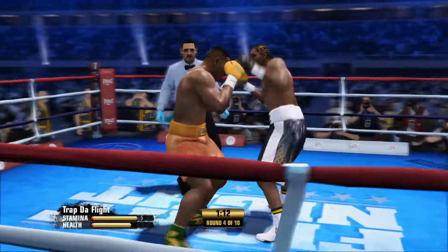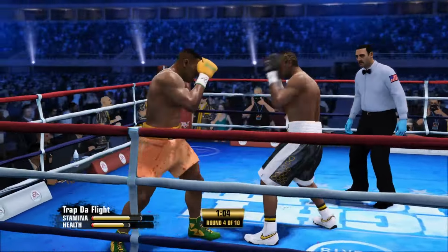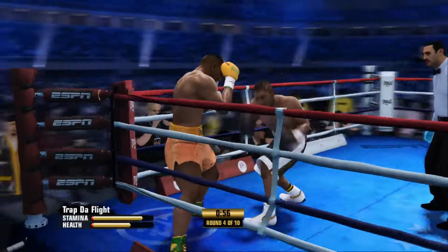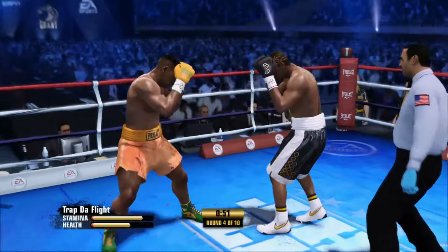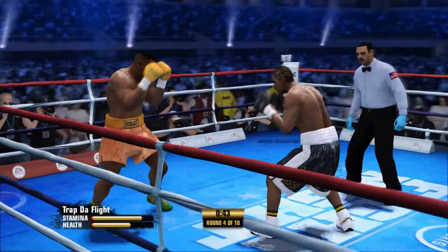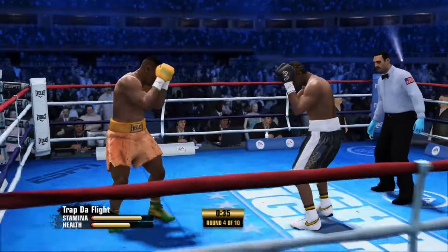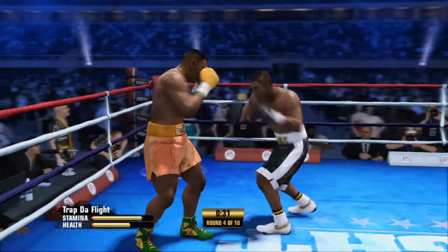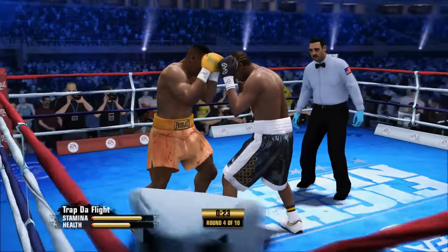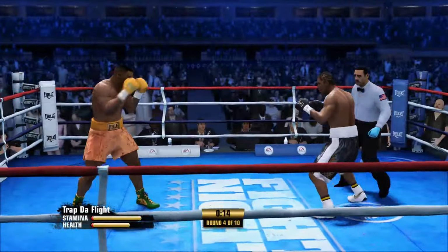Huge jumper cut by Tyson. Targeted double jab by Mike Tyson. Able to show you his blocking ability. Hits him in the mug with the right. Right back to the belt line. See, that's some fine defense right there. I love that block by Mike Tyson, showing what a skilled fighter he is with his counter punching.